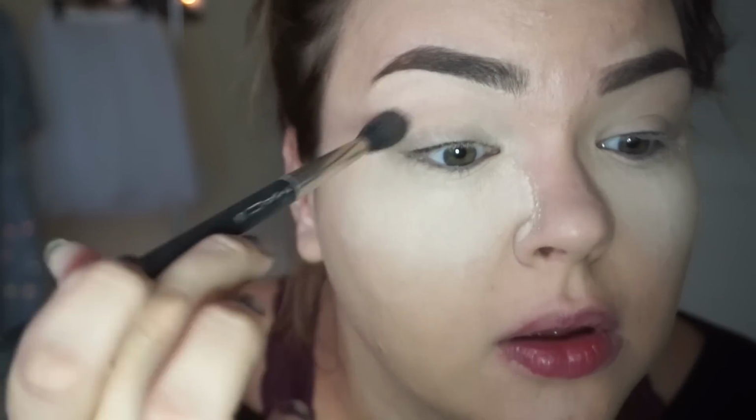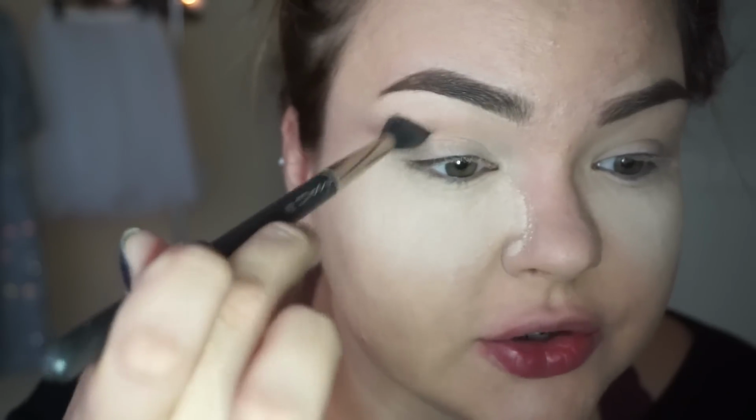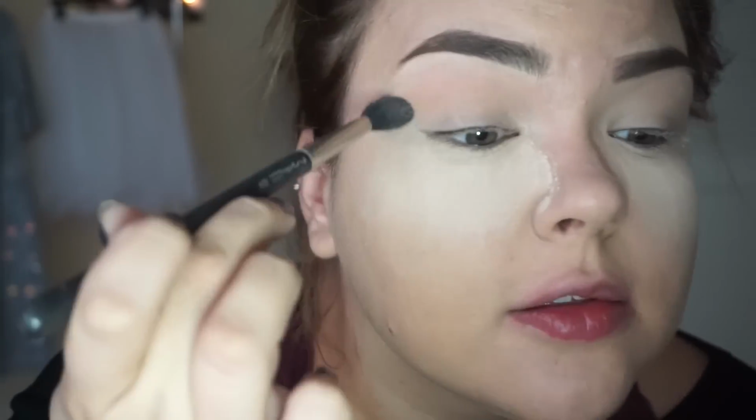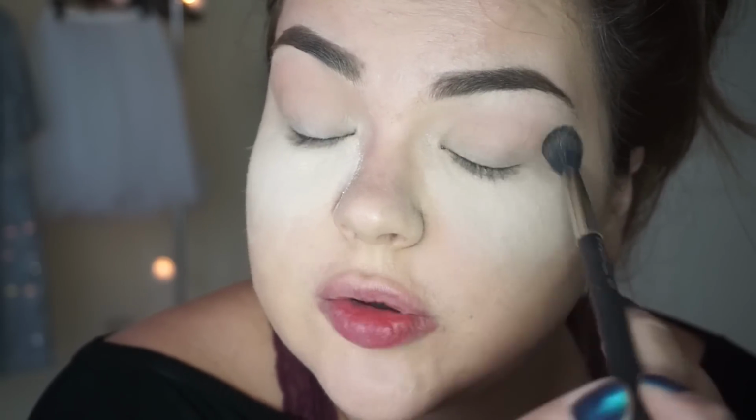So let's just go ahead and fluff that in our crease. Make sure it's really well blended. Do you guys think I need to buy another one of these? Because I think it's about that time. And I'm just using a MAC 224 brush, if you are wondering.